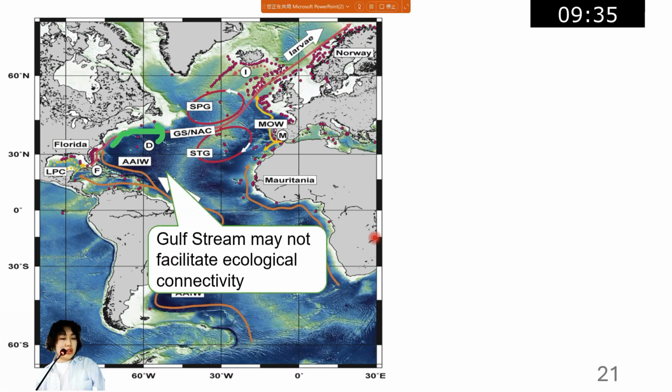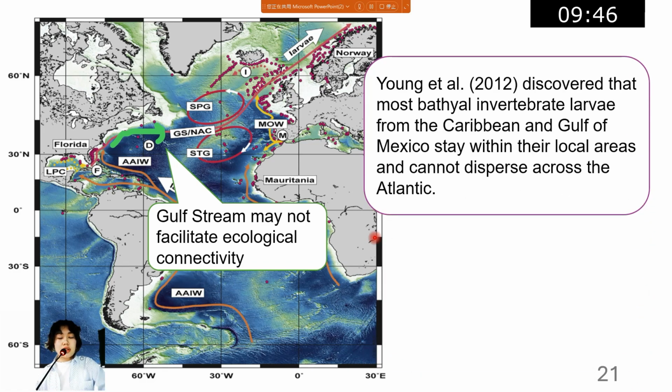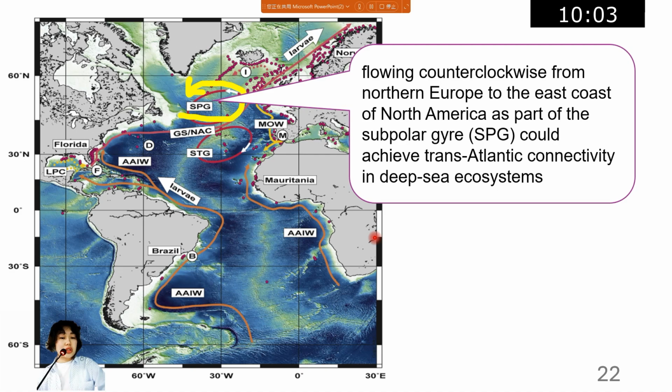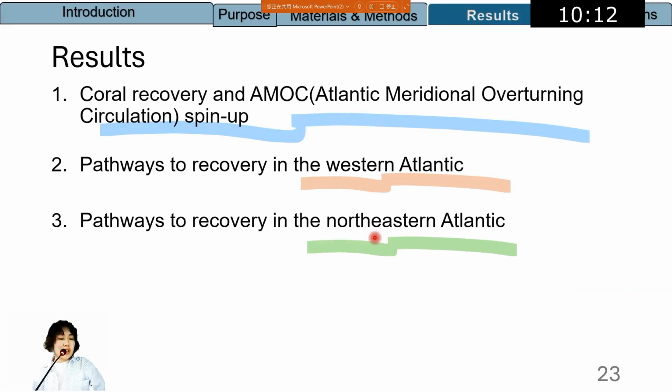And the paper also tells us that the Gulf Stream may not facilitate ecological connectivity to northeastern Europe, because the researchers discovered that most larvae from the Caribbean and Gulf of Mexico stay within their local areas and cannot disperse across the Atlantic. And this subpolar gyre could achieve transatlantic connectivity in the deep sea. And the third one, pathway to recovery in the northeastern Atlantic.